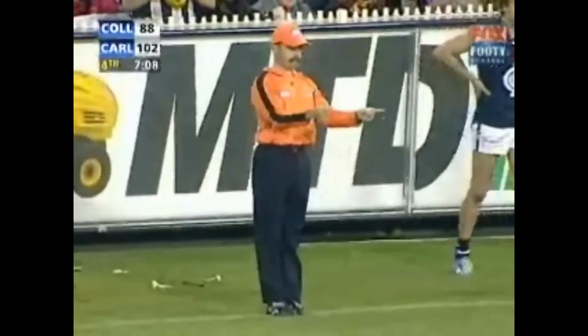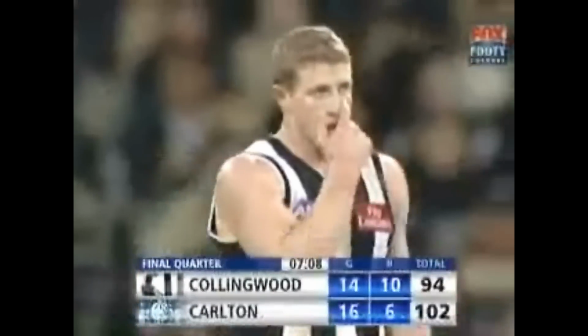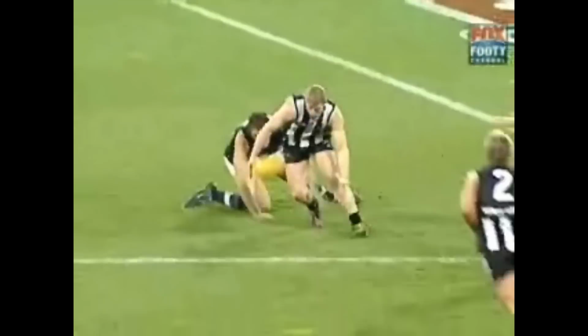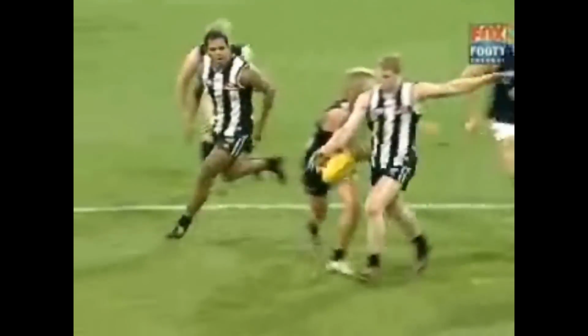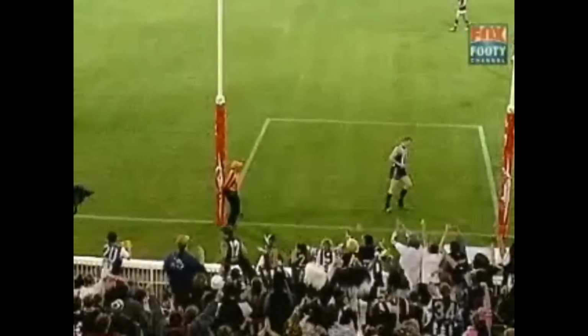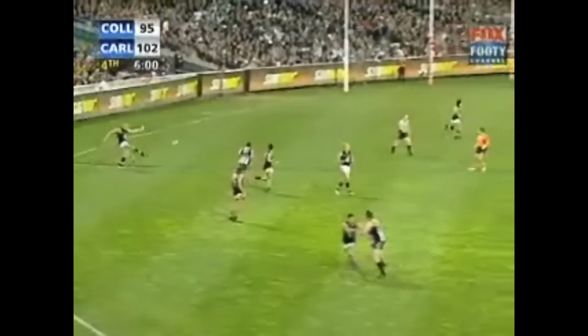The consummate professional. Oh, Matthew Lappin just bit off a bit more than he could chew at a critical time in the game. 56 possessions to Collingwood, 40 to Carlton in this last quarter. And when Collingwood get more of the ball, the pattern of this match has been that Collingwood outscore them. Great effort. Drilling finish this.